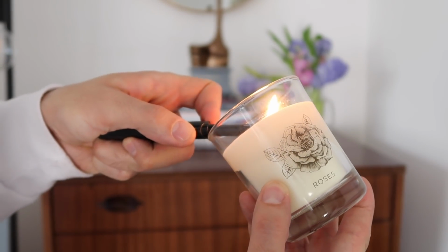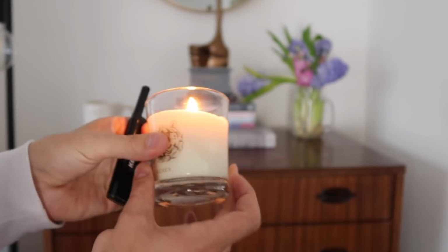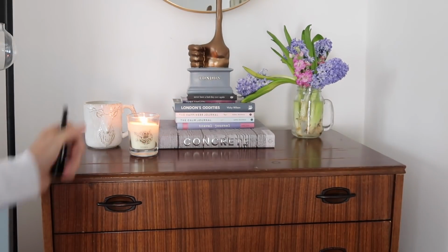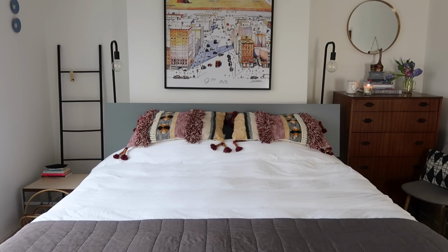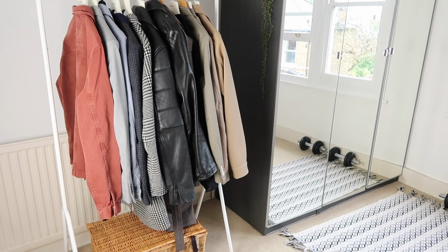And finally, I am lighting one of my favourite candles. I picked up this one from Aldi and it's roses and it smells really, really lovely. A great scent to have in the bedroom. So that's it, the room is nice and clean and tidy. I am so excited to go to bed tonight now that we've got the fresh sheets on.